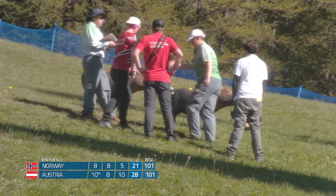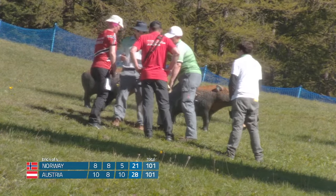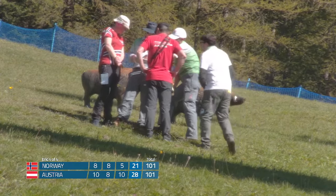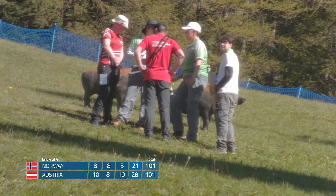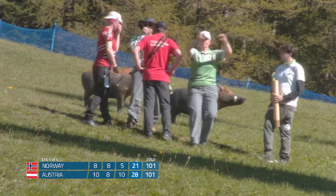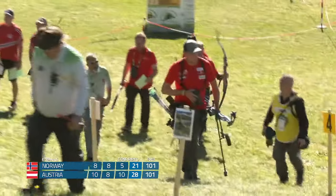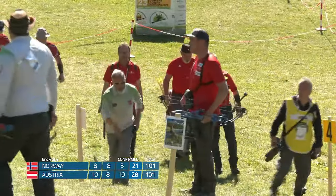Okay, so it's a shoot-off now, I think. We just had the confirmation, right? Yeah. Okay, we are waiting for the shoot-offs now. We have a confirmation here, first shoot-off of this finals day. So the deer is not safe now. They're going to shoot on the amazing target out over there.